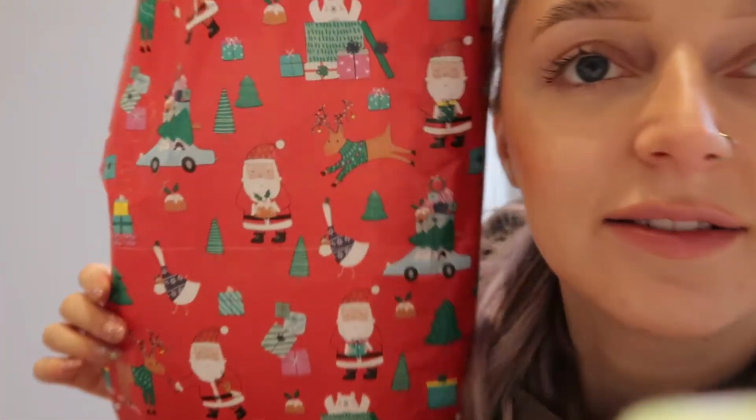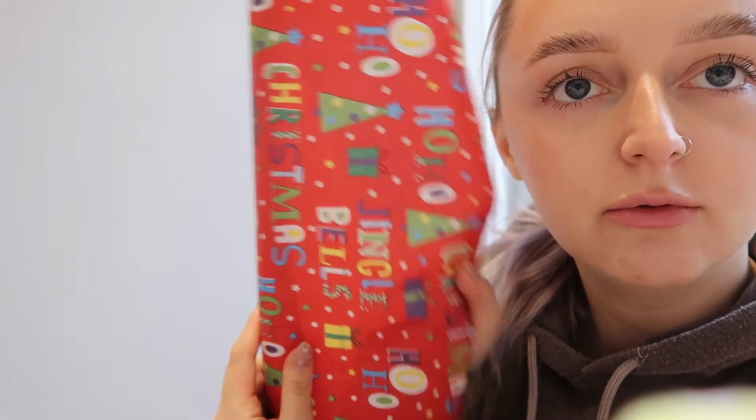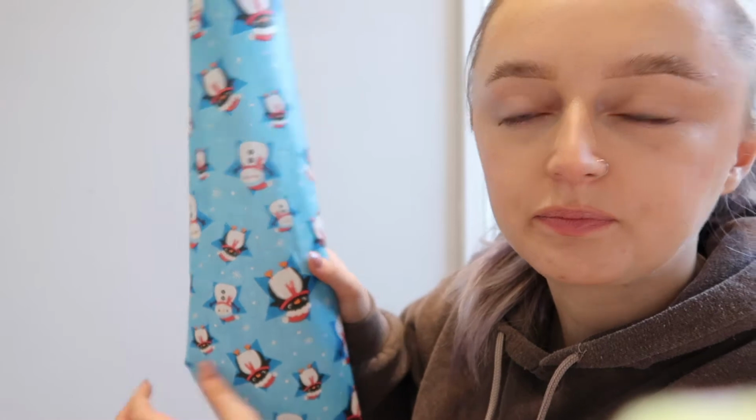So, we've got this Santa one, which is really cute. I just love wrapping at Christmas. And then these two, another Christmassy red one, and then this one's got penguins on it. The only thing is, oh, there is this one as well. This just silver shimmery one.